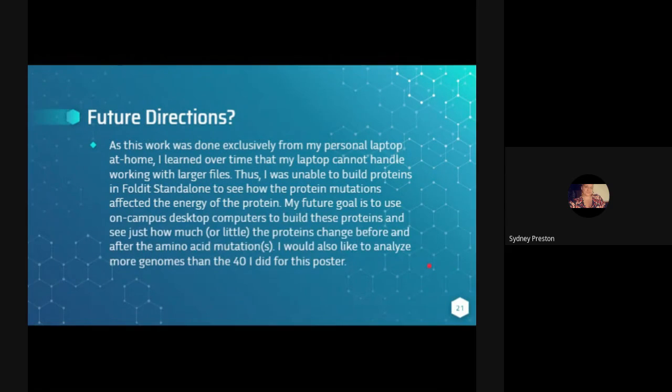Future directions. As this work was, of course, done exclusively from my laptop due to COVID, I learned that my laptop is not strong enough to handle working with larger files, and I discovered this when trying to make the proteins on a program called FoldIt, which you may or may not be familiar with. And I was not able to see how the protein mutations affected the energy of the protein as well as the specific folding. My future goal is to use on-campus desktop computers to build these proteins and see just how much or little the proteins change before and after the amino acid mutations.